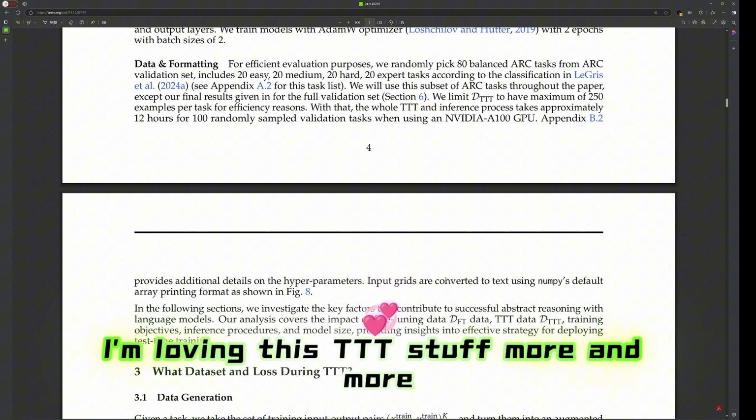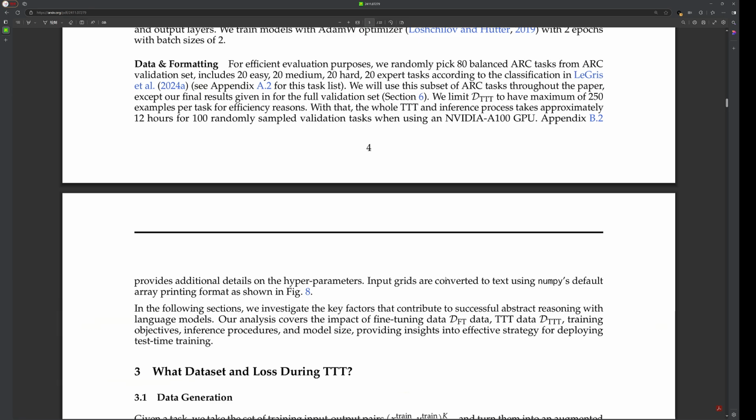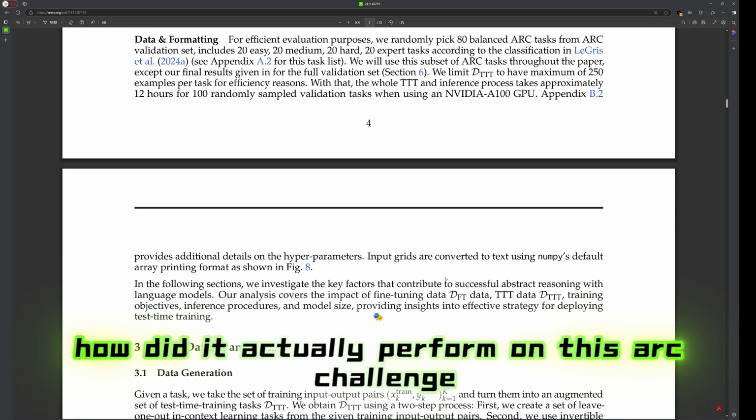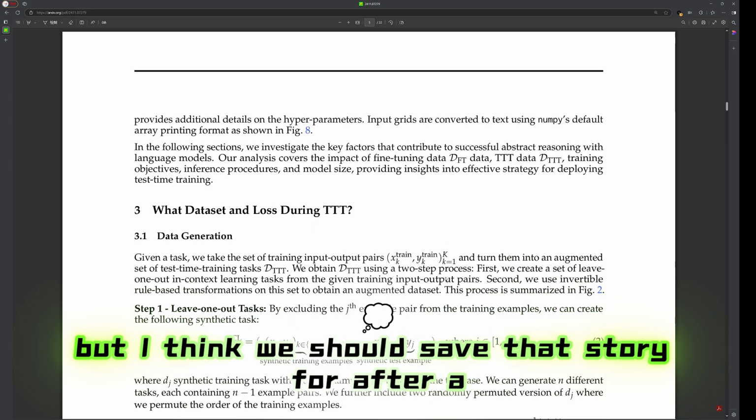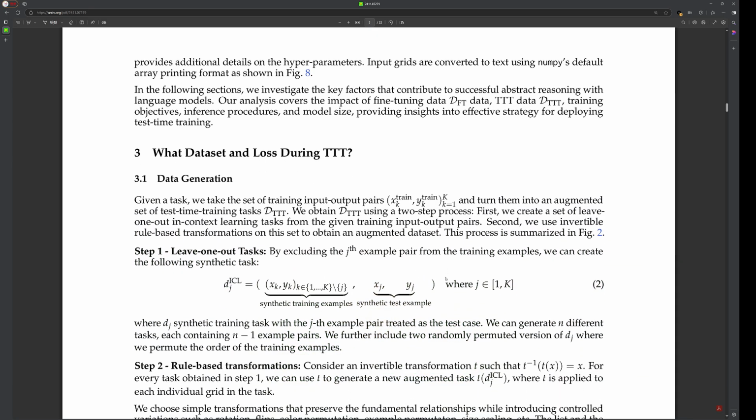I'm loving this TTT stuff more and more. But, okay, how did it actually perform on this ARC challenge? Did it live up to the hype? Oh, it did. In some pretty spectacular ways. But I think we should save that story for after a quick break.